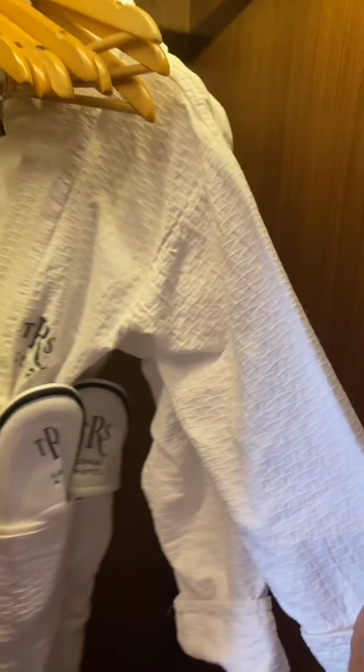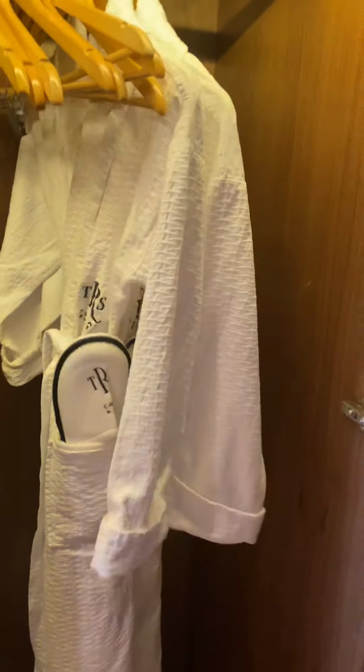And again, that's a different kind of thing than being on a cruise. I mean, you've certainly got a lot more storage space. We've got the TRS shoes and robes. Let's see. Okay, here's the safe. Here's the drawers here. You remember that? And down here. Now, the difference of this room between the other room that I had last time.